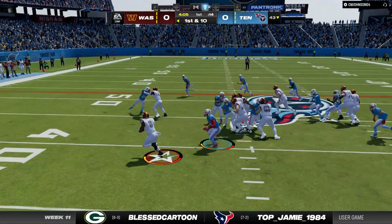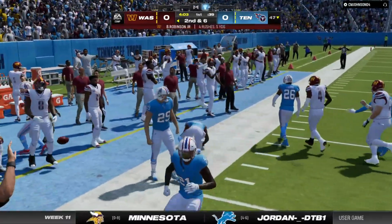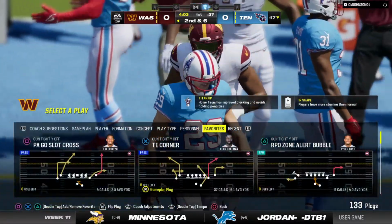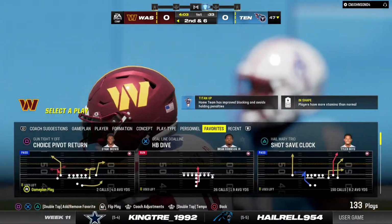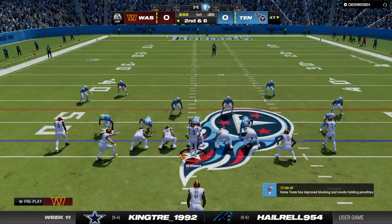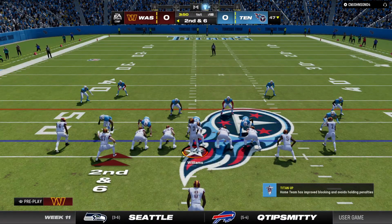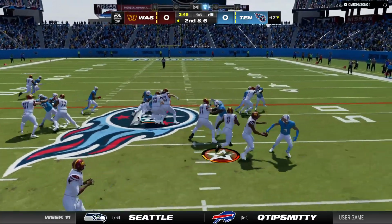On 1st and 10, it's Robinson. And he's able to get this one out closer to midfield across the 45. And give him 4 yards there. It'll be 2nd and 6. The defense thought they had that play covered, but it still got driven backward by those blockers. Those types of plays are a key part of any team's offensive game plan. It all starts up front in the trenches.